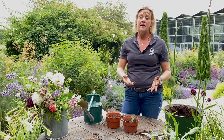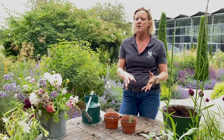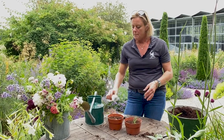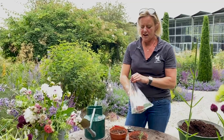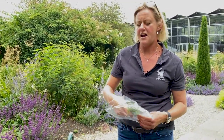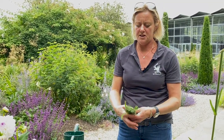Lots of people use hormone powders to root them. We don't, we just put our cutting straight in, and we do enough of them so that if we do have some failures, then we've got enough of them. But when you're going round the garden collecting your cuttings, put them in a plastic bag, because otherwise they'll dry out. This one I've just taken straight from the plant and put in. These are some that I prepared earlier.